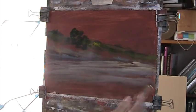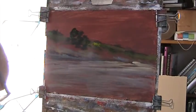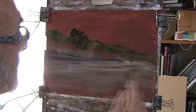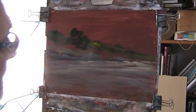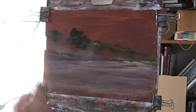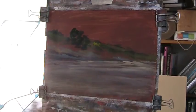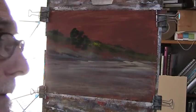There's no texture on this. It's Fabriano £130. I haven't added any texture. I'm just painting straight on the paper, on the prime paper. But by just doing this, it puts a surface on the paper anyway. And as it dries, we can dry brush over that.